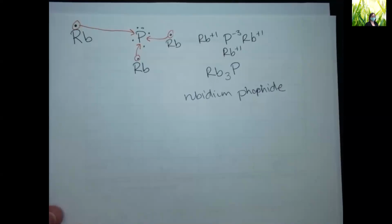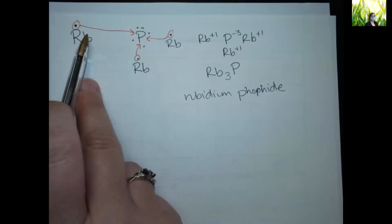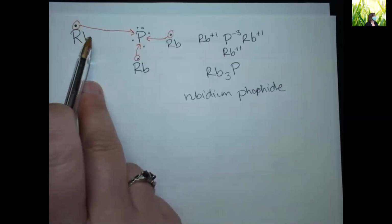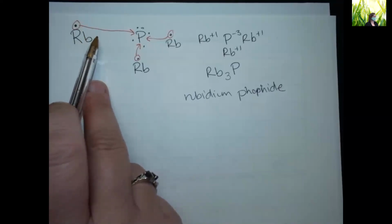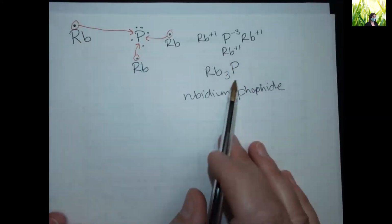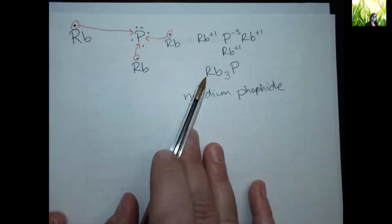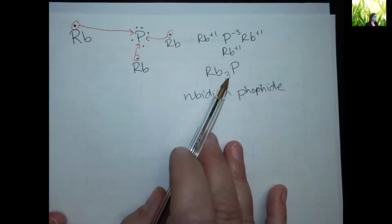So, the kind of questions I'm going to ask on the homework quiz could be, I could give you an element like rubidium, and I could say, what would its ionic charge be? And you would look at the 1 dot, and you would say, oh, it loses 1. It's going to become +1. Does that make sense? Or I could give you Rb and P, and I could say, what would the chemical formula be? So you might need to go through the steps to figure it out. And then you end up with the chemical formula.